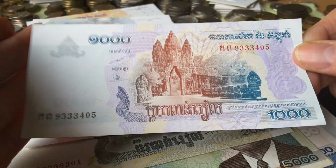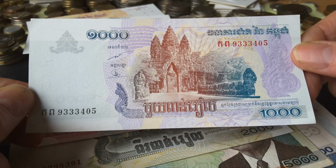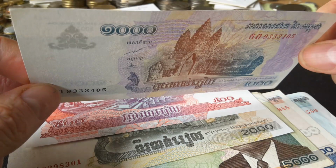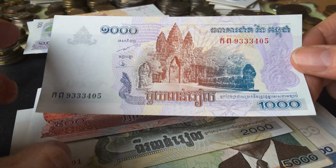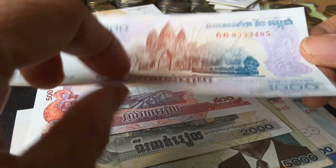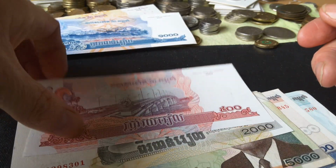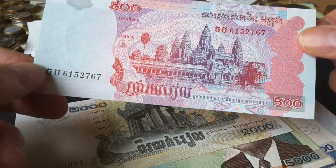And I actually got these, so the lower denominations I bought off eBay. But the higher denominations I got off a friend who actually went to Cambodia, and they kept some of the currency. But most likely you'll probably be paying for stuff in either Thai baht or United States dollars, especially for the high valued, because there really is no trust in this currency.